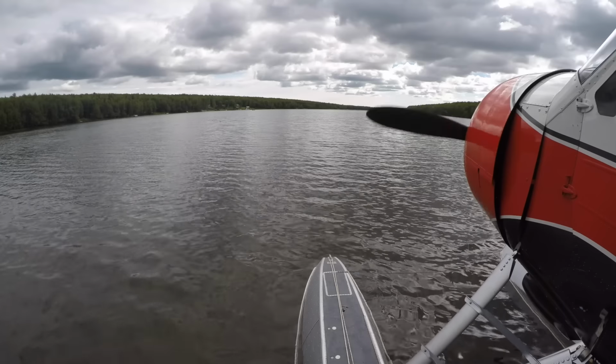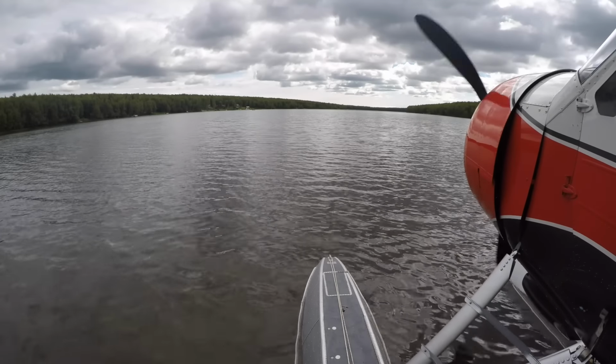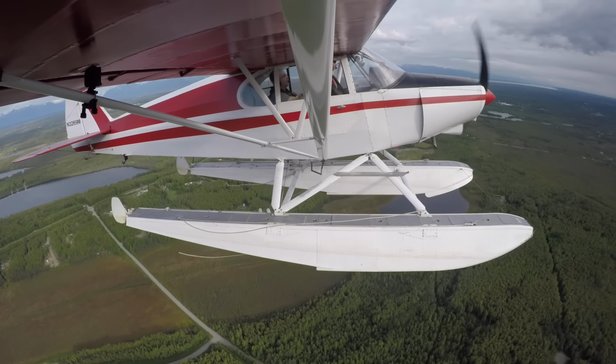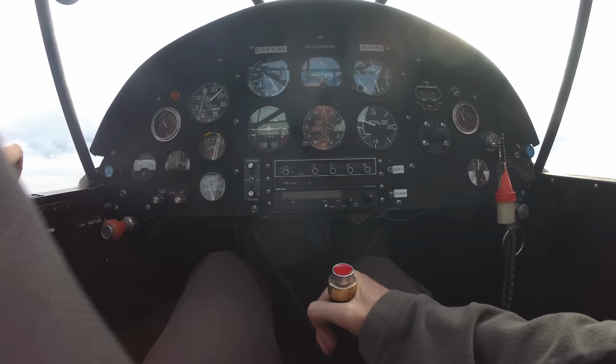Doing the left seat checkout in the DHC-2 de Havilland Beaver was probably one of the coolest things I've ever gotten to share. But first we had to cover all the basics in floats. Whatever picture you had outside, which I know you don't remember because a lot of things are going on, that's the attitude that we're looking for when we contact the water on landing.